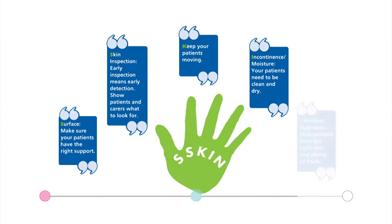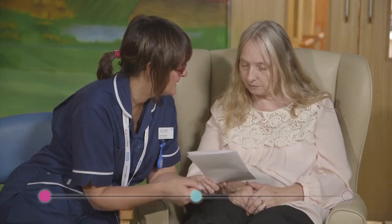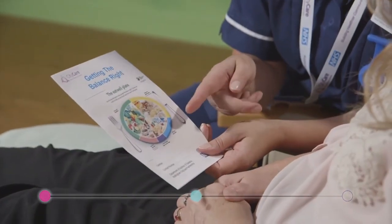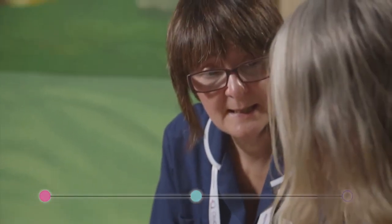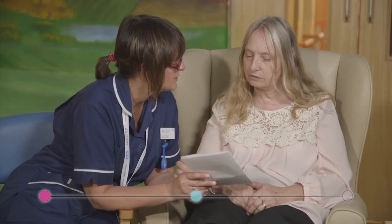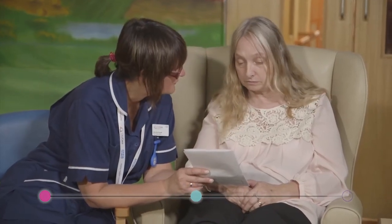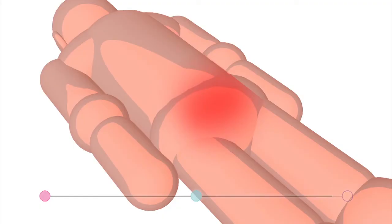Finally, the N in SKIN stands for nutrition. Eating a healthy, well-balanced diet and drinking at least 8 cups of fluid a day will help to prevent pressure ulcers from developing. Protein and vitamins are part of a balanced diet and keep your skin healthy. If you do have a pressure ulcer, they also help with the healing process. If you are suffering with weight loss or a low appetite, your GP may refer you to a dietitian to create the best plan for you.